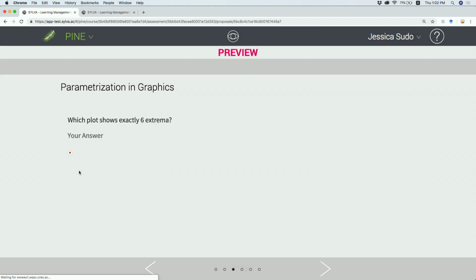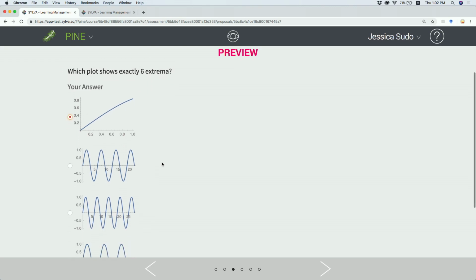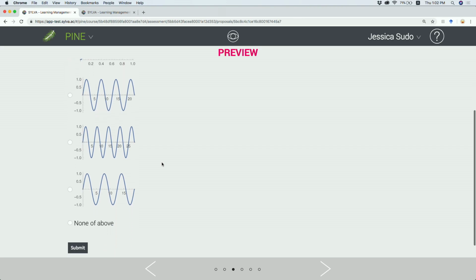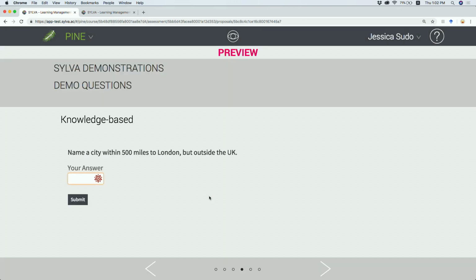And for the third question, you can see we're now including some visualization. Which plot shows exactly 6 extrema? Maybe for this question, I don't know the answer, so I'll answer this one incorrectly so you can see the grade results at the end. And here, the fourth one is: name a city within 500 miles of London, but outside the UK. And you can already see in this answer box the Mathematica symbol, so we're now using the knowledge base built into Mathematica. And here, maybe I write Brussels.